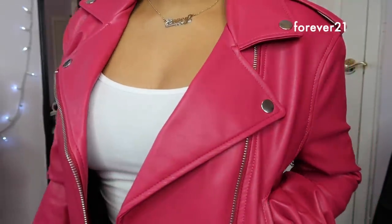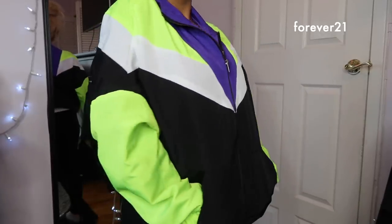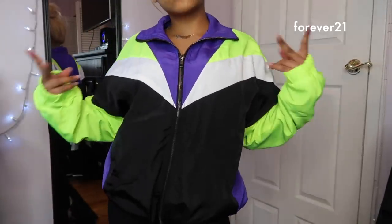I love a good light spring slash fall jacket, but here in New York, we got two seasons and it's brick or scorching. So I feel like I rarely get the chance to break these out.